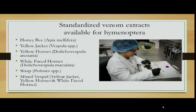We have available standardized venom extracts from the hymenoptera order, and these include all the species that we talked about: the honeybee, the yellow jacket, yellow hornet, the white-faced hornet, and the wasp. And we have also available mixed Vespid extracts, so that means these three insects. This is mainly for treatment. We use it sometimes for treatment. The companies extract the venom from the insects, basically.